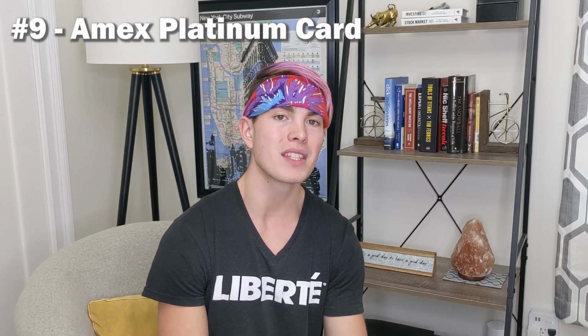Now, the last one that we're looking at before we get into the absolutely ridiculous territory of metal credit cards is the Amex Platinum card. And I'm sure a lot of people have heard of this one before. It's pretty similar to the Chase Sapphire Reserve. Those are two pretty big competitors. And so this one, you're also looking at a $550 annual fee.